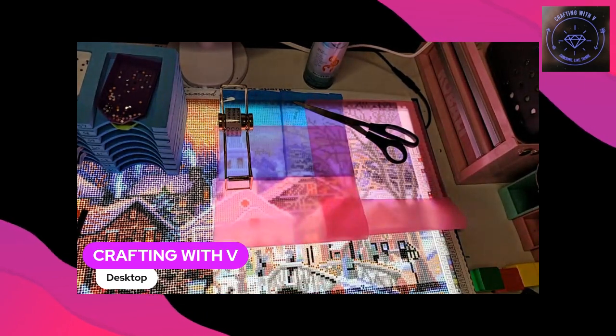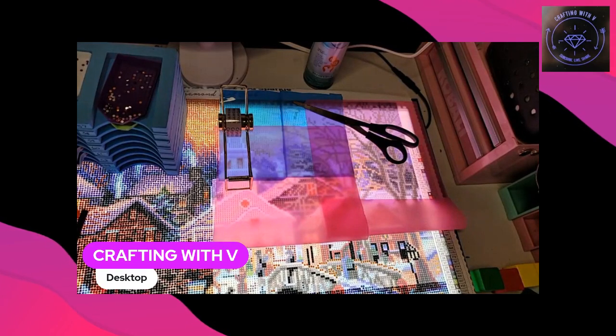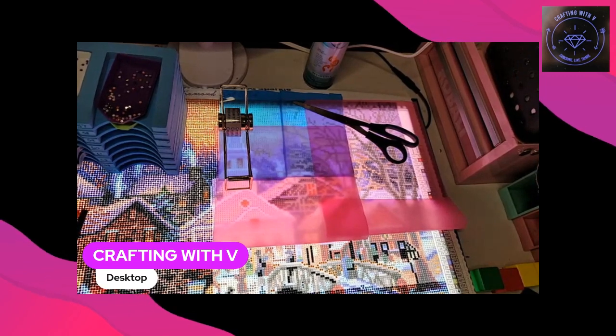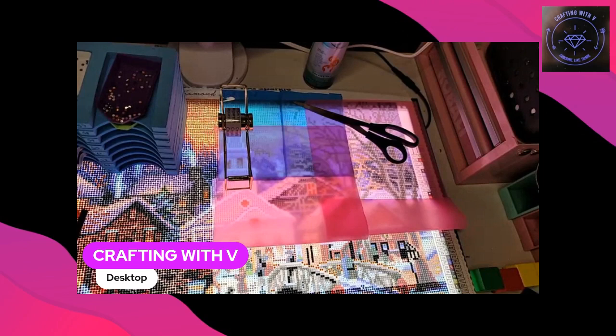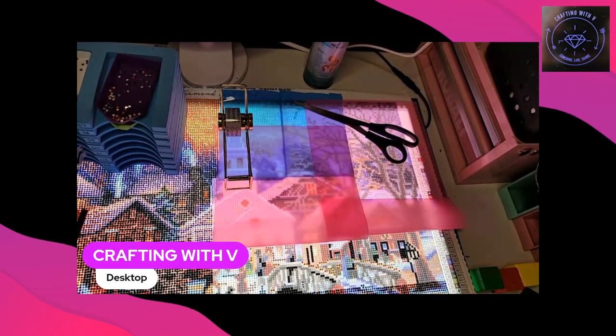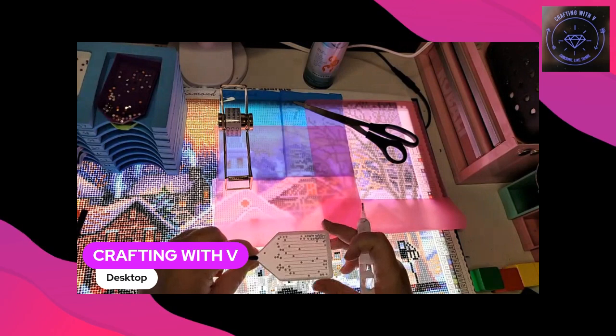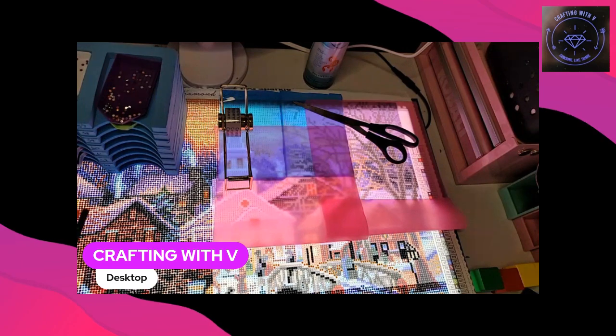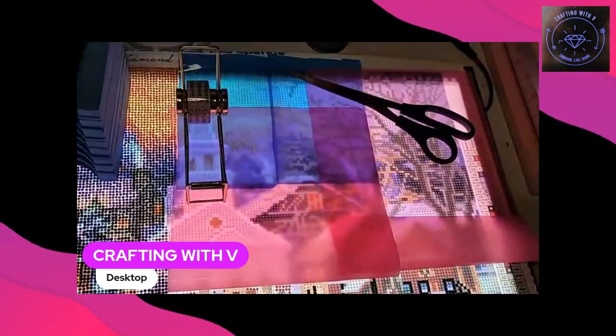Anyway, let's start with one of these colors. Let's do the slash mark, which is 25, which is color 775. And I did not even zoom y'all in, and here I am just talking away.